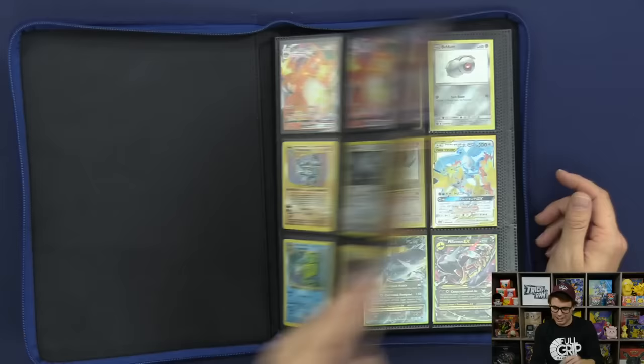Shadowless Breeder, Full Heal, Staryu. First edition Staryu. First edition Kangaskhan. This is just a random... Yeah, first edition Shadowless Pokedex there. First edition Shadowless Pokeflute. It's just a random deck box that I have. I don't know what to do with these cards, but they felt like they should all be sleeved and not just randomly in a box. So we do have them randomly in a box, but at least they're sleeved, right?